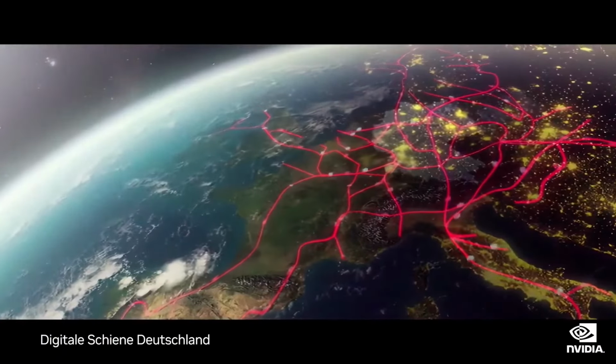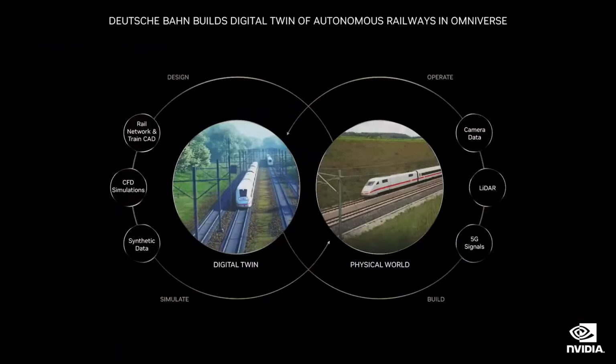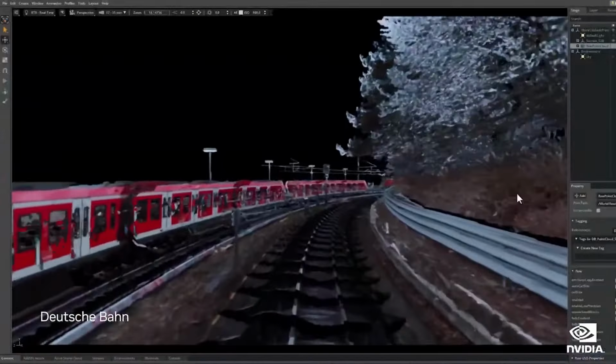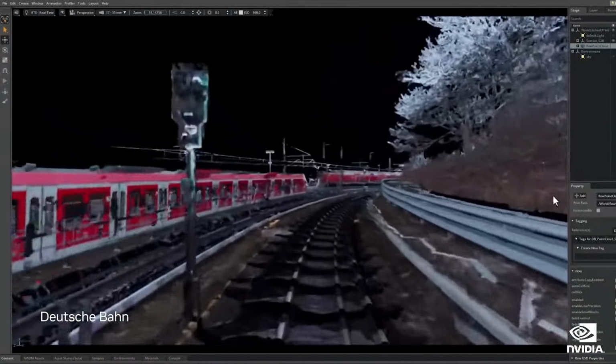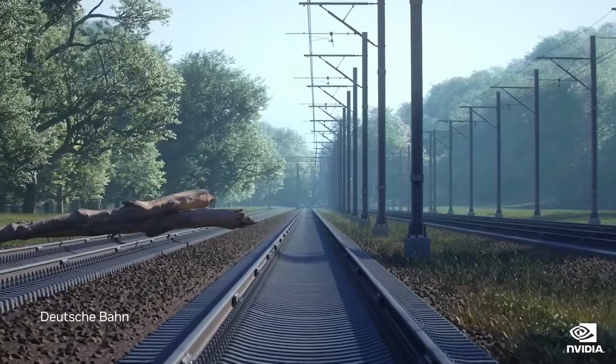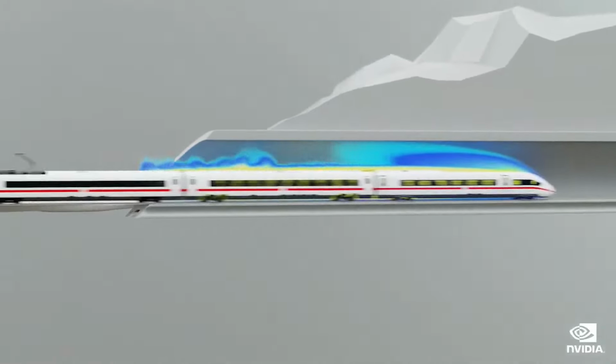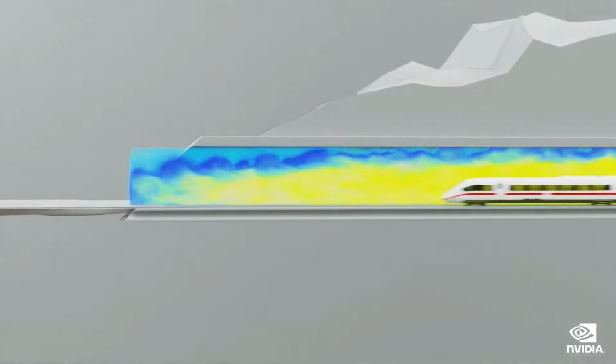The $300 billion global railroad market helps move the world, a critical part of the global supply chain. Deutsche Bahn, the National Railway Company of Germany, uses Omniverse to build and operate a digital twin of 5,700 stations and 33,000 kilometers of track. Omniverse is also used to train AI models that can continuously monitor the railways and trains and recognize hazards and situations that can affect network operations. Deutsche Bahn expects to increase capacity and efficiency of the railway and reduce its carbon footprint without building new tracks.